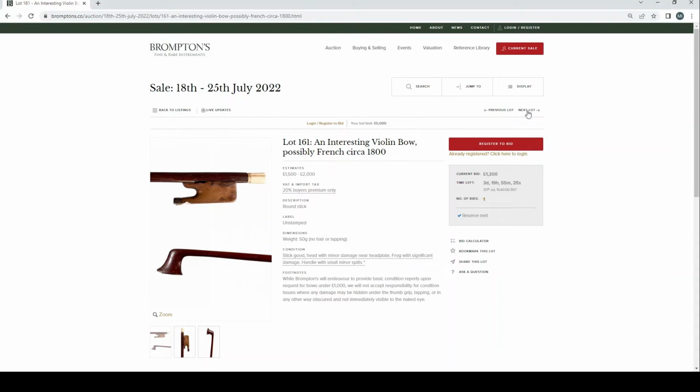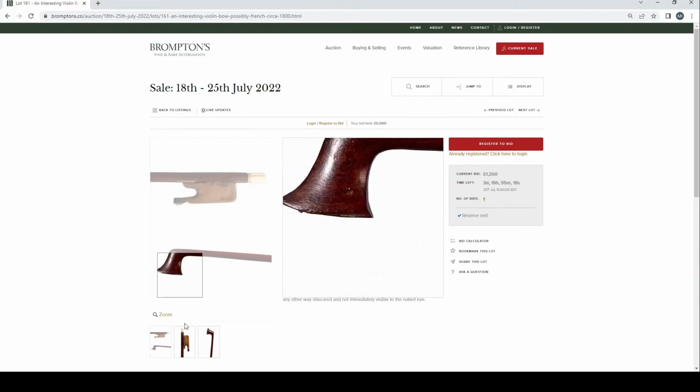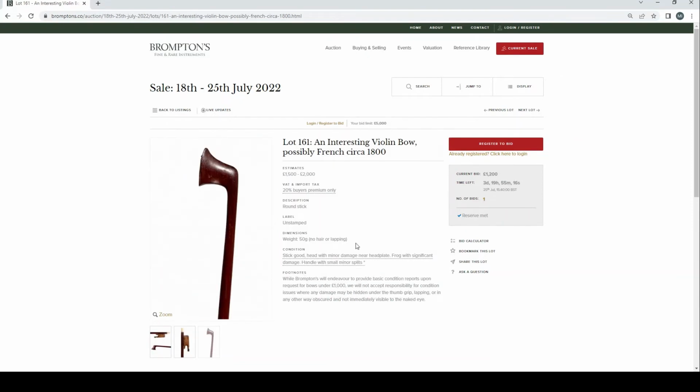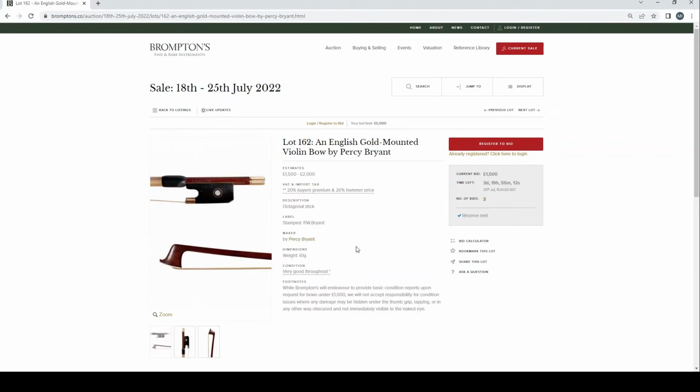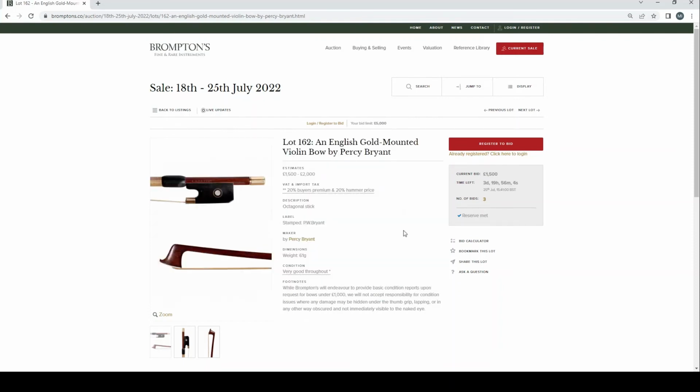Current bid 1,200. This is a slightly interesting looking bow actually. An interesting frog there. Definitely quite curious. An English gold-mounted violin bow by Percy Bryant, 1,500 to 2,000 there. Not a maker that I've heard of before, I must confess, so it's good to see that. 3 bids of 1,500 on that so far.